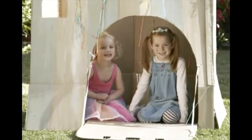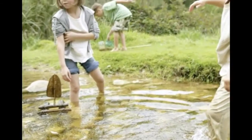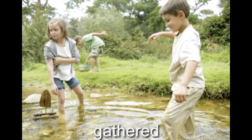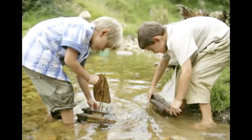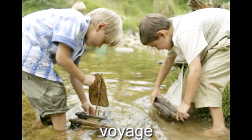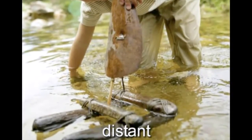You don't need store-bought toys to have fun with friends. Some of the best toys are ones you make with your friends using your imagination and bits and pieces of things you've gathered. For instance, you can make a boat with a little string and wood you find just drifting in the water. Then step into the water and set sail for a voyage to an exciting place. Maybe you'll head to a distant land full of adventure.